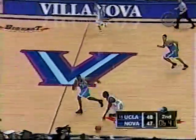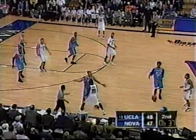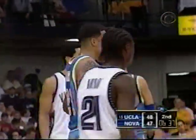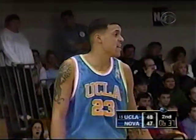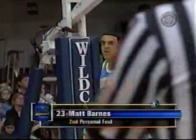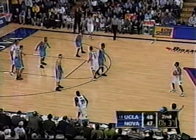UCLA with a 15-6 run to take a one-point lead. And a little too aggressive is Matt Barnes on the defensive end. His second foul. Boy, it's so tempting to really try to harass that player when he stopped his dribble on the sideline. Matt Barnes, with his size advantage on Bryant, all he needed to do was just get the hands going, and he could still keep a cushion. Got a little overzealous and picked up the foul.